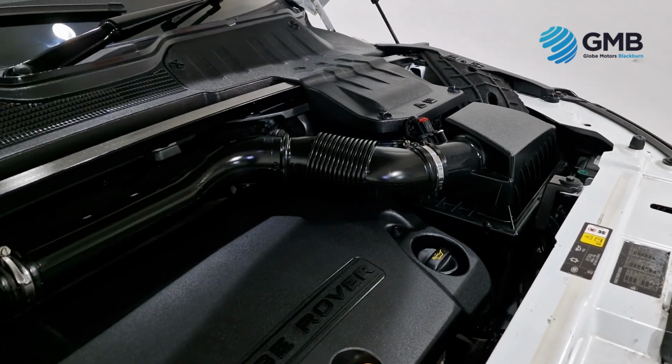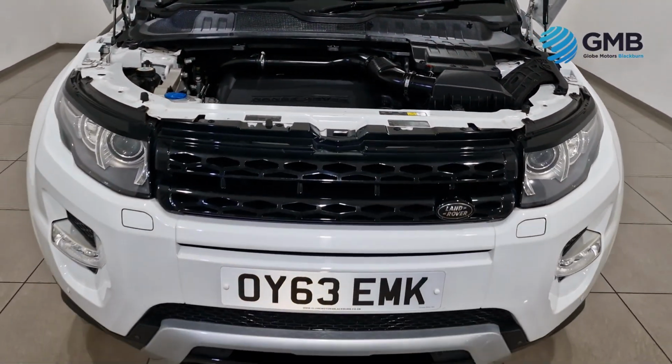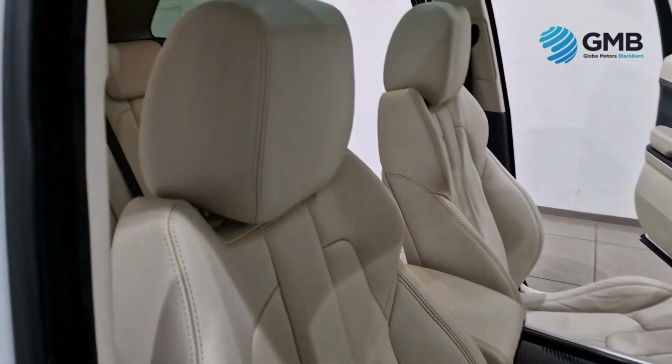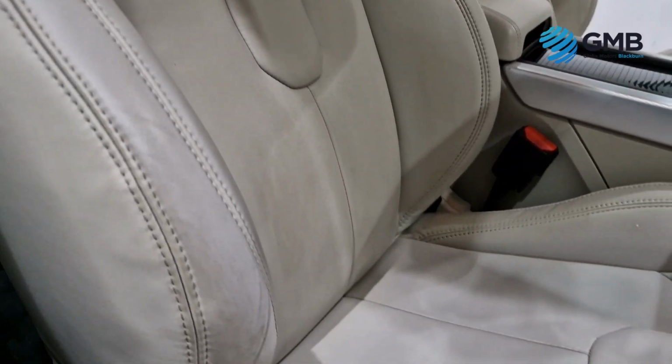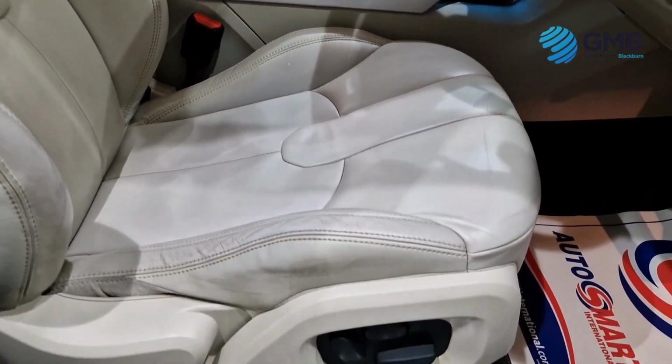This Land Rover has only done 50,519 miles. It has service history, which includes a Land Rover main dealer service history, and indicates that the last service was done at 48,374 miles. It has a September 2024 MOT, which can be renewed upon request.